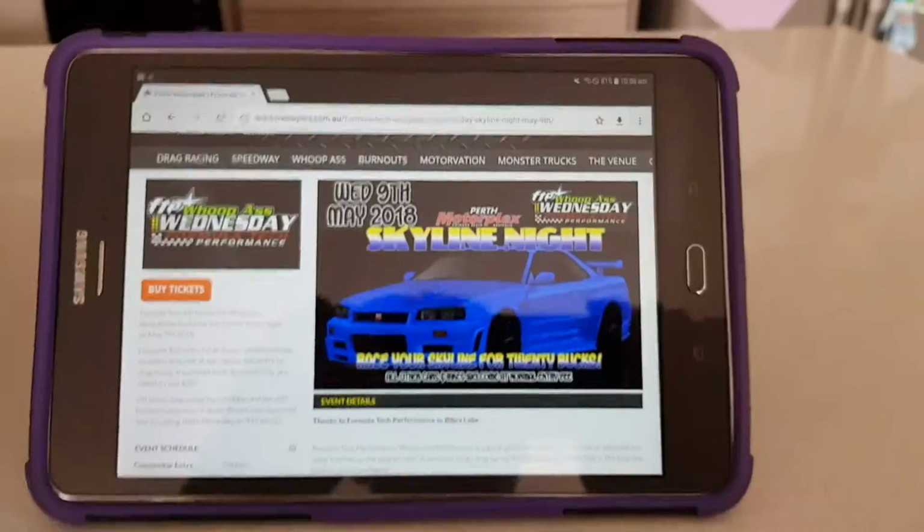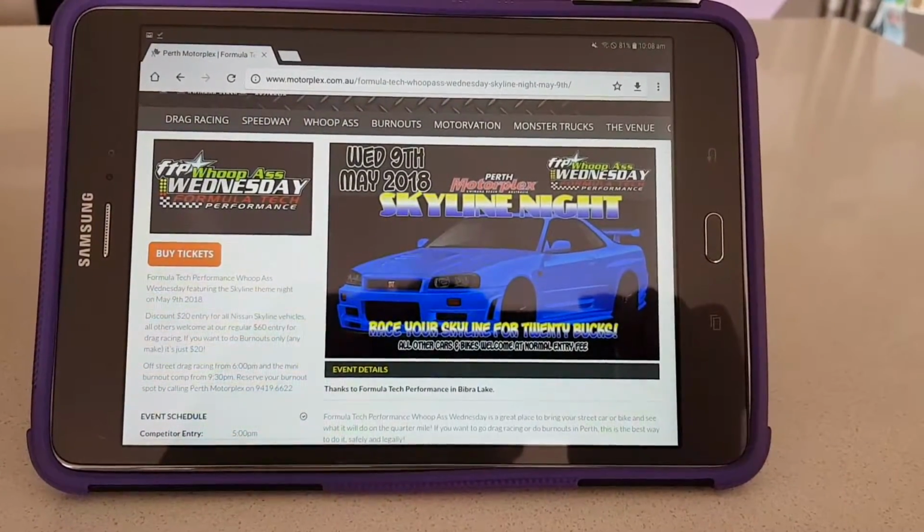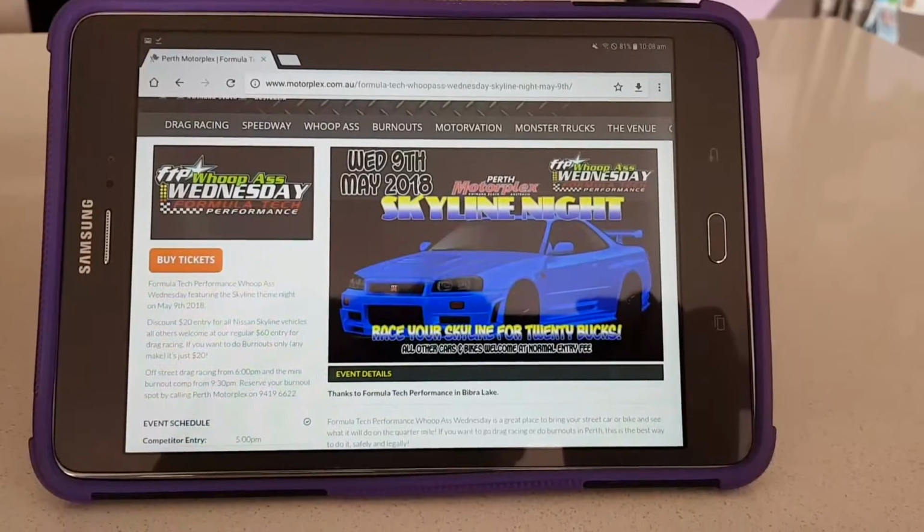Now, before we get into it though, we'll just have a look at some ins and outs of drag racing, what's required, and then we'll have a look at the car first before we put up any videos of how things have gone. So first things first, I would suggest going to the website of the drag strip.